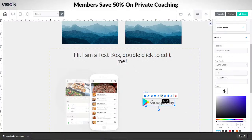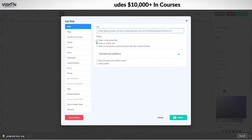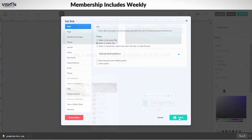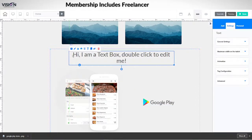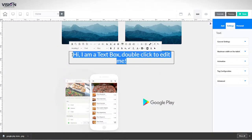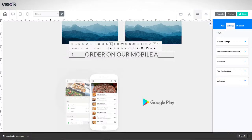And of course we can set the link. So click here. And let's go ahead and paste our demo link, and we'll have it open in a new tab, because anytime you're setting a link to do anything outside of your website, always have it open in a new tab, because you want them to always have the ability to come back to your website. I mean, the goal is always to keep them on there, but sometimes you need to send them out to try other things, and then they can just click out of that and come back. Okay, so we already have that here. Let's put here order on our mobile app.